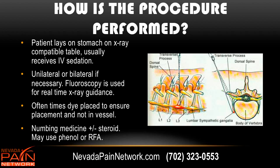The procedure is performed by having the patient lay on his or her stomach on an x-ray compatible table. Usually IV sedation is given. The pain doctor can go unilateral or on both sides if necessary with the needle. Fluoroscopy is used, which is a real-time x-ray machine for guidance. Once the needle is placed down along the sympathetic chain area, some dye is injected to make sure that they're happy with placement and not inside a blood vessel.